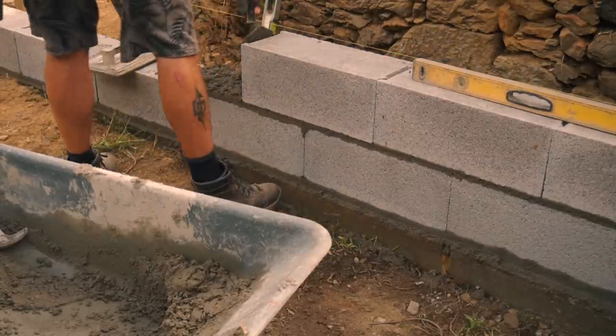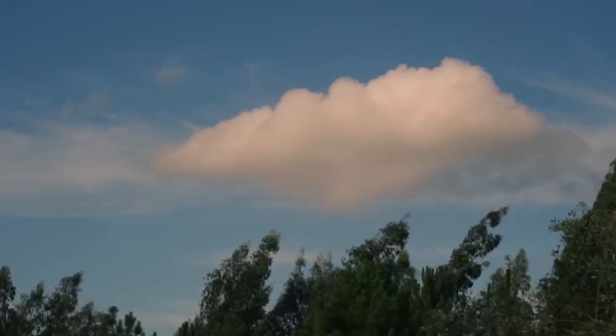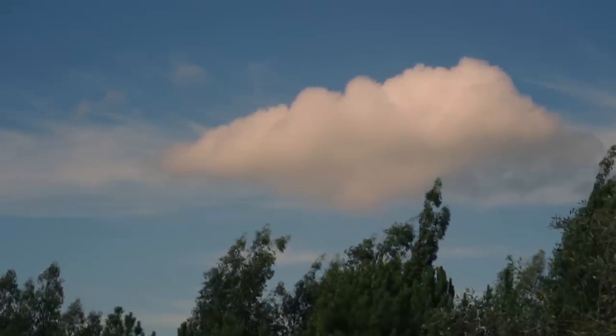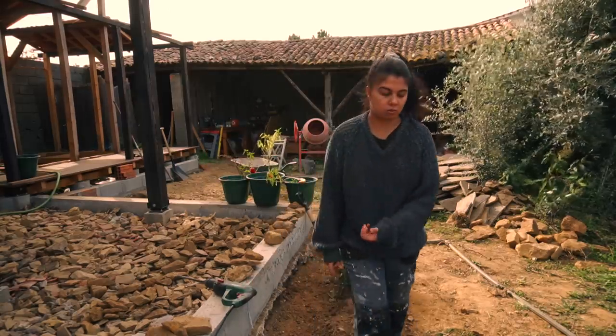We have a storm coming. Look how windy it is. Goggles.